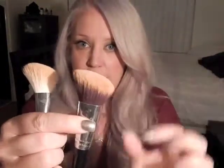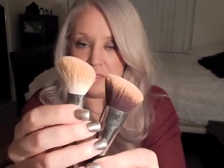It's really nice and soft, and it is condensed, but it's not super dense like this one. It's not super packed in. I mean, you can tell a difference for sure. They are very nice. The make is great. It doesn't shed a lot.